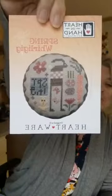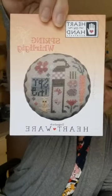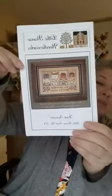This one is called Spring Whirligig. It's from Heart and Hand. It's a small one. That's one of the ones I'm going to be working on. Since the pattern's small, it's probably going to be one of the ones that goes with me on the trip to May. So a little bit of a spoiler there. Little House Needleworks. This is called Four Seasons. Hi, Mom.